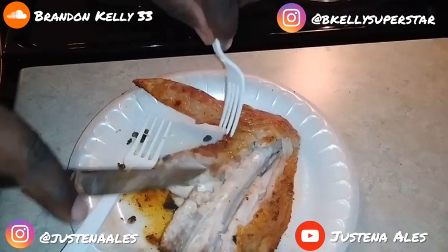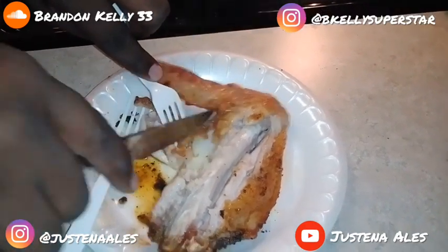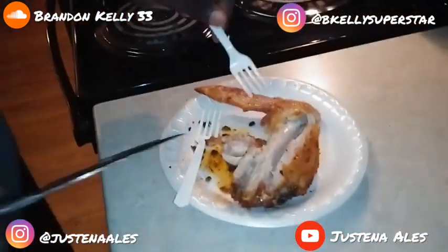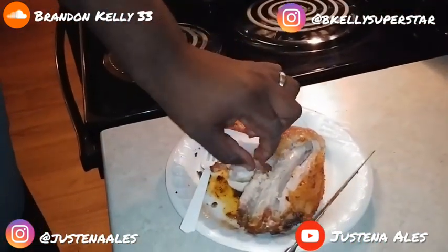Ooh, look at that steam, y'all. Okay. You taste it, Mr. Kelly. Tell me how it tastes. If I die, you don't know why. What do you think? Very crispy on the outside. Full of flavor, y'all see that? It tastes good. Inside and out.